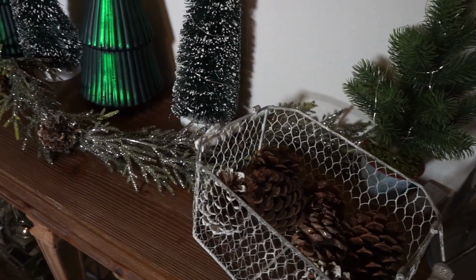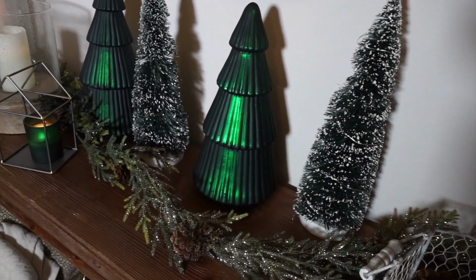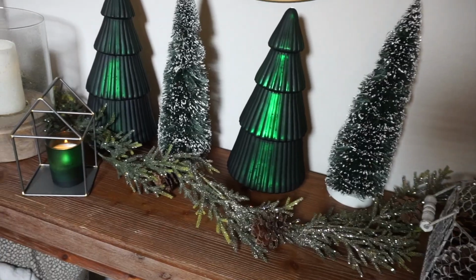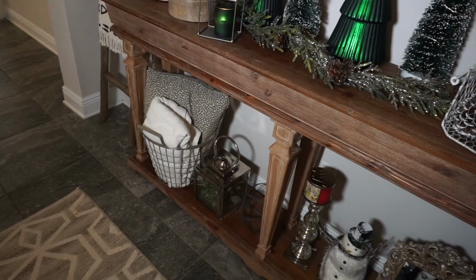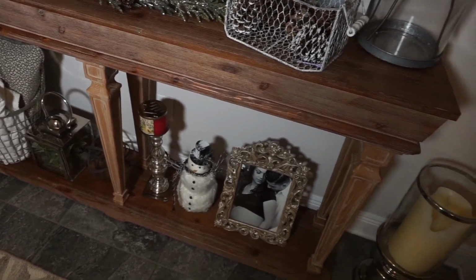The little candle house is from the dollar section in Target. The pine cones are from Big Lots, as well as that basket is from Hobby Lobby. So as you can tell, I really like to shop in the discounted section, so I do a lot of Target dollar section shopping. So here is the bottom part of my foyer table.